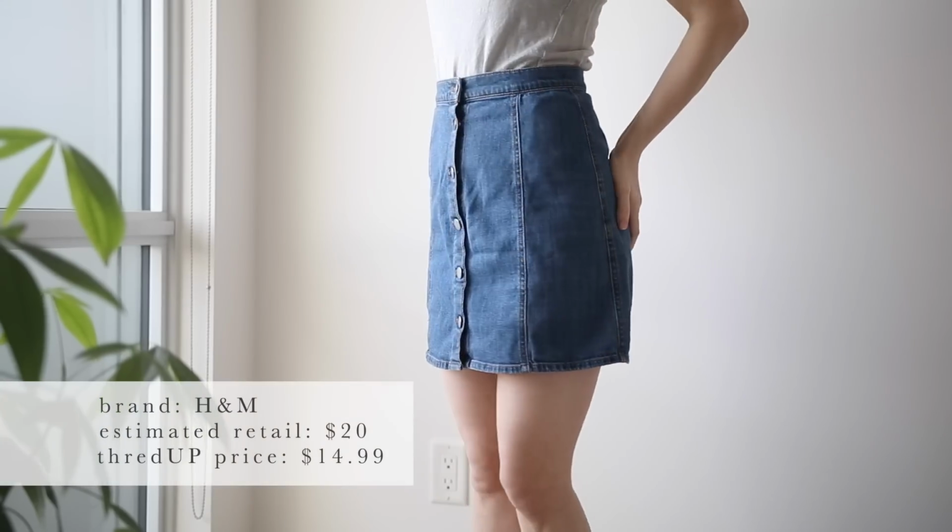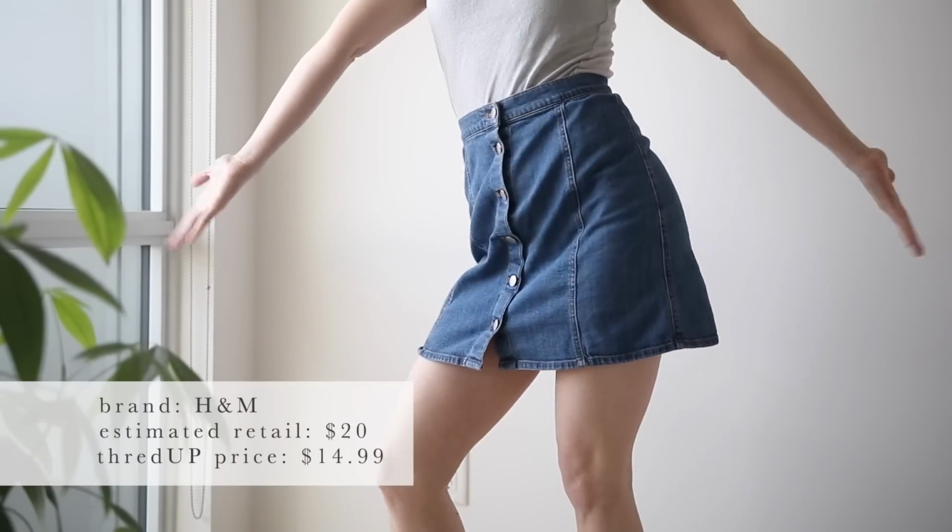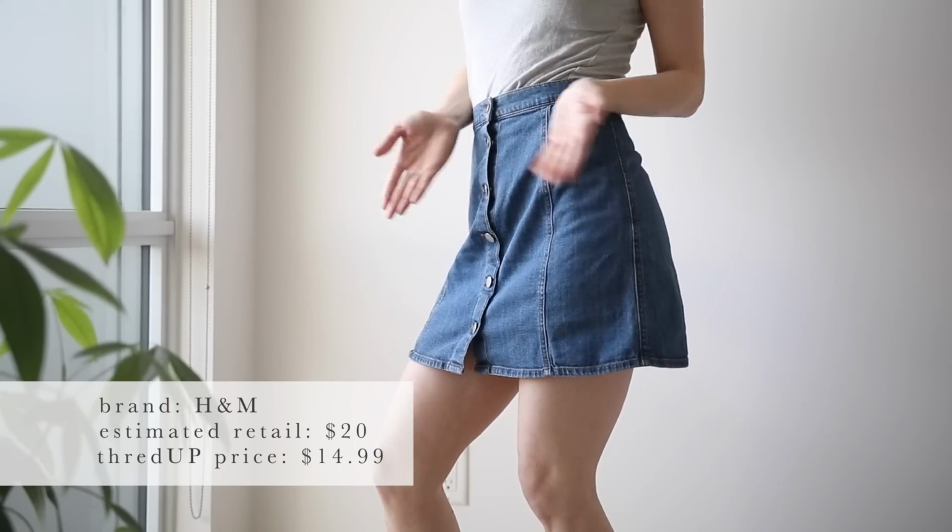I used to have a denim skirt and I loved it, but I donated it, I think, because it was fitting really weirdly, so I found it in my size perfectly. This one fits me really, really nicely. This one's from H&M. Estimated retail price was $20, but I got it for $14.99.